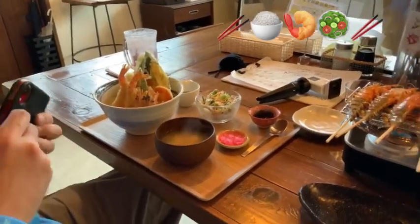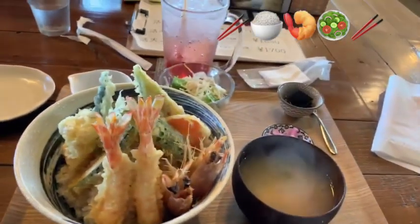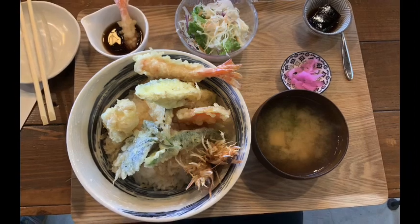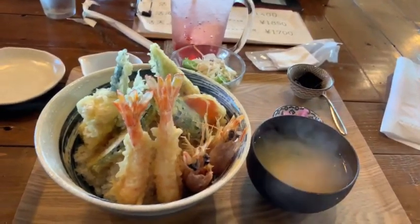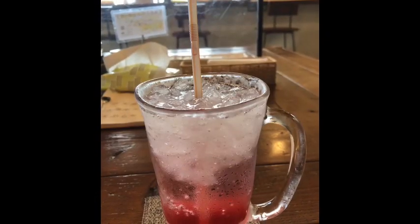Now it's time to eat! And this is the Japanese style tempura bowl. Okinawan tempura is a little different than the Japanese style. Okinawan is like fritters. They rapid freeze the prawns in a negative 40 degree freezer.